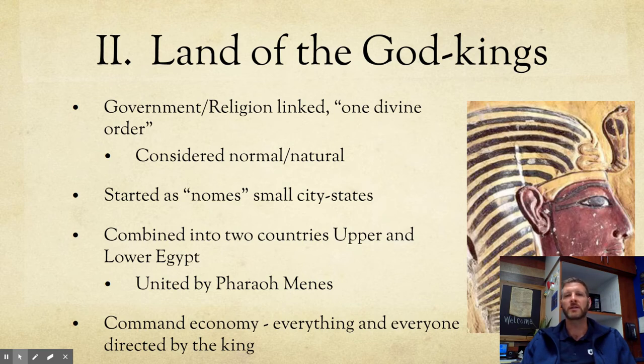They called it the one divine order. That what God wanted and what was religiously true had to be politically implemented by the government. This was considered very normal and natural until much later in history.